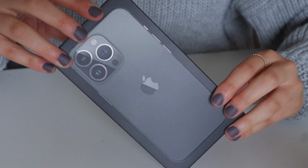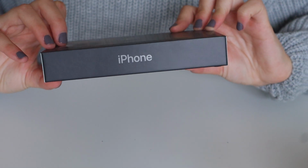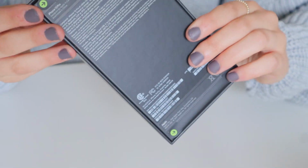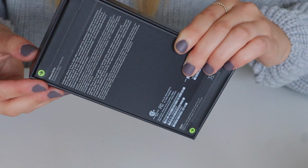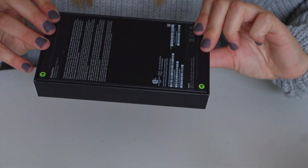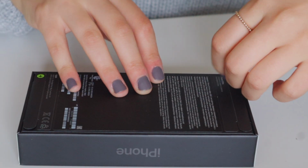Oh my goodness, you guys. It is so beautiful. iPhone 13 Pro. So it has these little pull tabs, so it's still kind of fun, but there's no plastic wrap anymore, which is obviously so much better for the environment. You can hear my candle cracking. Ready?